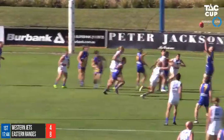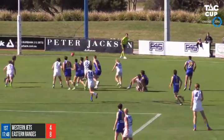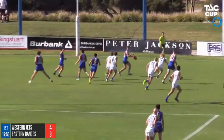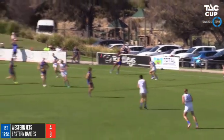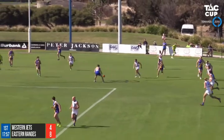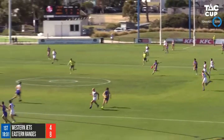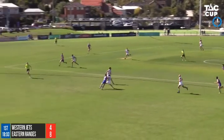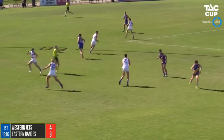Out the back, fresh air shot. Trying to work it clear, the Jets, but numbers around the ball, Eastern. Out into trouble zone. They'll clear it and get it out wide that time to Rice. He plays on through the middle. Doesn't quite hit his target, but they had room to move. There goes, that was Thar there. He gets it down towards centre half forward. Great intercept mark by Blank.